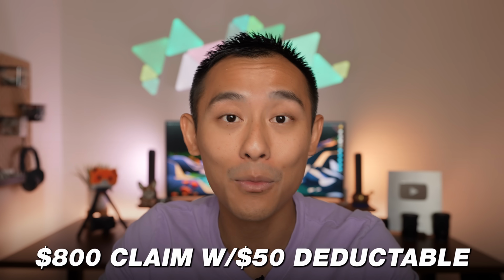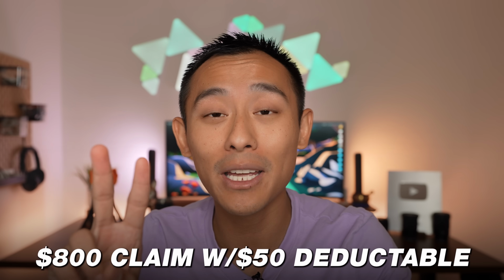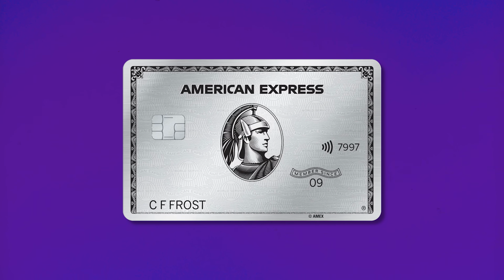Number 14, you get cell phone insurance automatically with the card. All you need to do is pay for your phone bill using the card. That covers up to an $800 claim with a $50 deductible, and you can file 2 claims within a rolling 12-month period. I actually recently used this benefit and got reimbursed $550 for a broken iPhone. So do not overlook this, all right? Make sure you're paying your cell phone with a credit card that has cell phone insurance. I recommend the American Express Platinum, but you can use any card that has it.